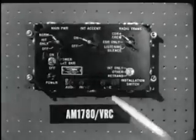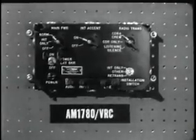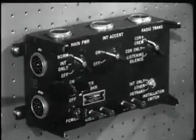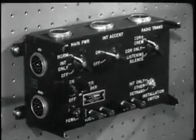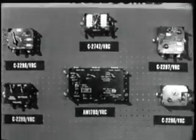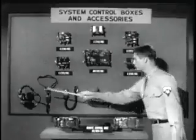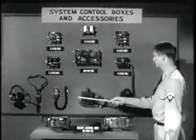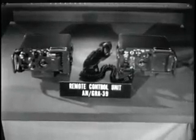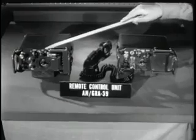This is only one of a complete line of accessories that are available. Let's give them a quick once-over. They include the AM1780, which is an audio interphone amplifier. It provides interphone and control facilities for different installations. Operating controls, indicators, and connectors are mounted externally. There are a variety of small, compact control boxes that adapt the radio and the interphone sets to their environment. There are new headsets and new dynamic microphones and handset.